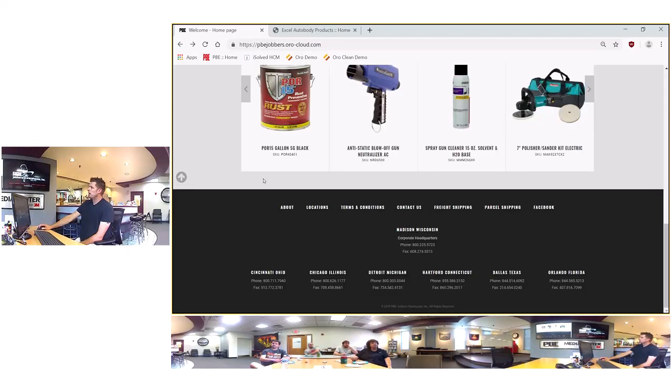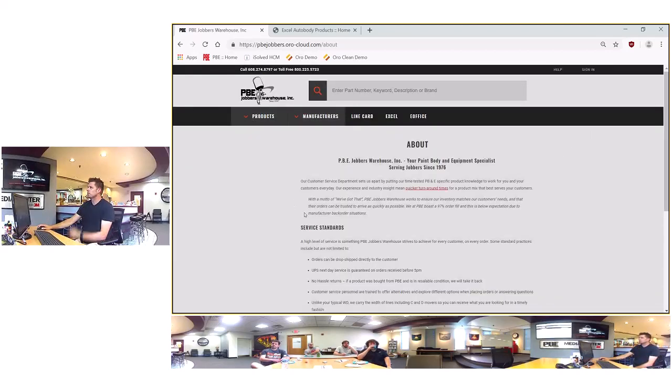At the bottom, we moved the About page from the top of the current home page to the bottom of this page. It's the same exact information. It's basically just information about PBE.